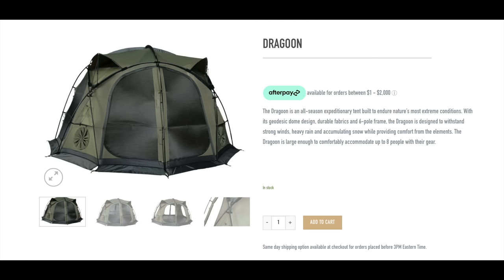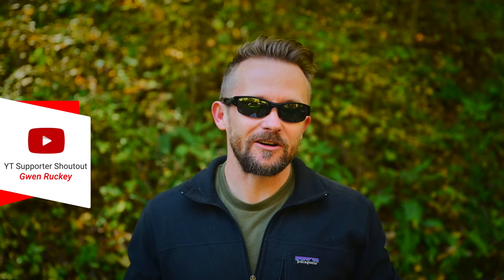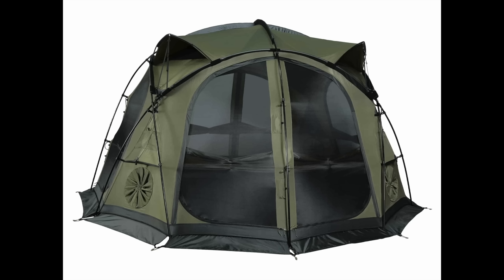Anyways, folks, let's focus on the topic of this video, the Dragoon tent. This thing looks to be insane in just about every single way, and I cannot wait to read your comments down below. This is gonna be interesting. So let's just get the cat out of the bag here. This tent costs $4,300. This is not a military product from what I understand. This is being marketed directly towards the civilian market.